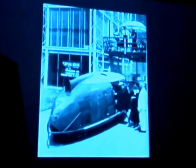So in the 30s, they were thinking streamline and future, but anyway, this was a kind of example of the whole aesthetic going on there.